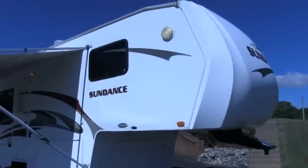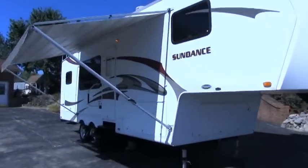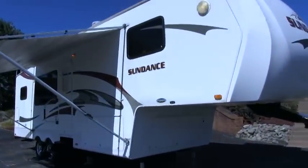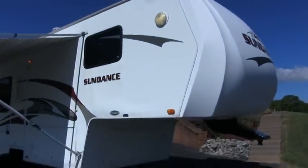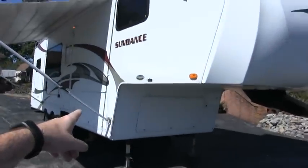This is not an entry-level fifth wheel. It's definitely a high-end fifth wheel. This is a Four Seasons fifth wheel. It has the enclosed heated underbelly. This is a full aluminum frame construction. I'll show you the aluminum framing when I open up this compartment door here.